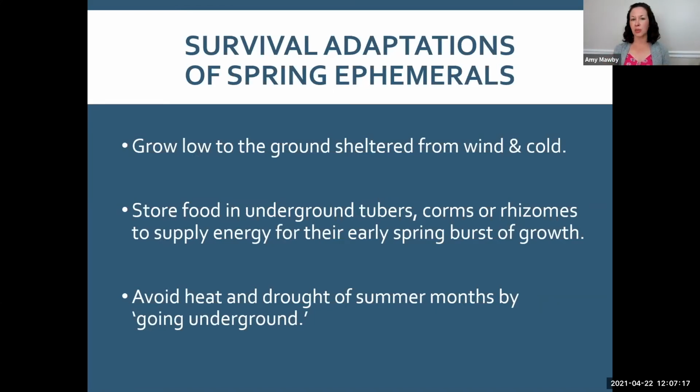So when you're looking for spring ephemerals, this is when we're looking down constantly to look for those little plants that are popping up all over the place. They store food in underground tubers, corms, rhizomes, and that's the energy supply for them in that early spring growth. So again, when that ground thaws, these plants are able to use that stored energy to push up, and then they're going to be going underground for the rest of the year to avoid the heat and drought and to recharge and get more energy for the coming spring.